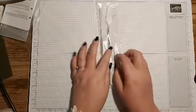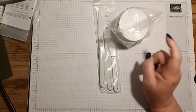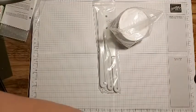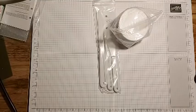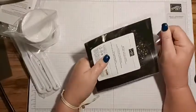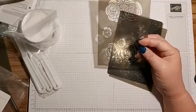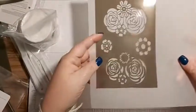Then I've ordered the palette knives, embossing paste, the glittery one, and where have they gone? Oh, there they are. I've ordered these, the butterflies and flowers layering decorative masks, and I don't know why I didn't look at them properly, but let me find a piece of something. Will the vellum do? Yeah, vellum will do. You can see it then.